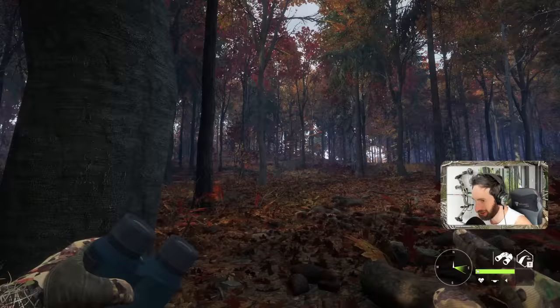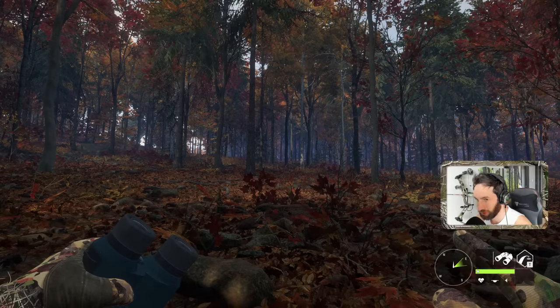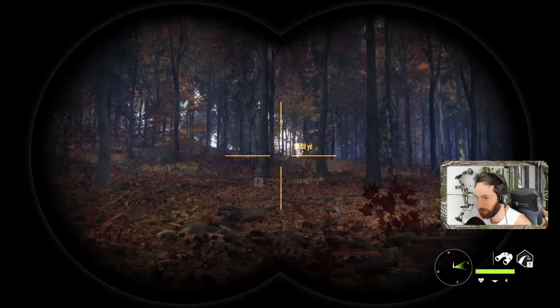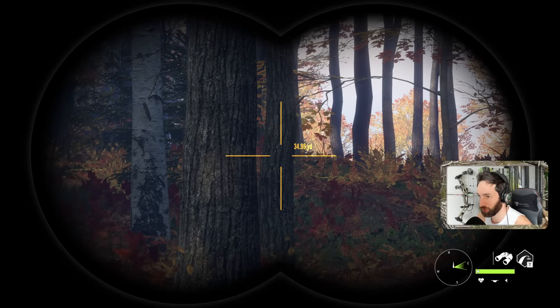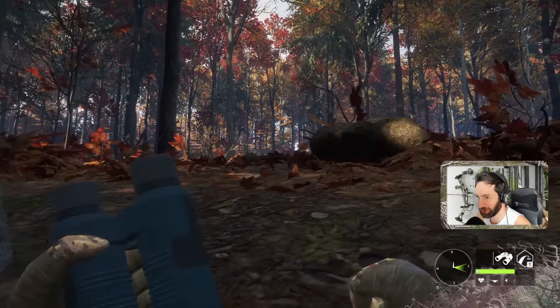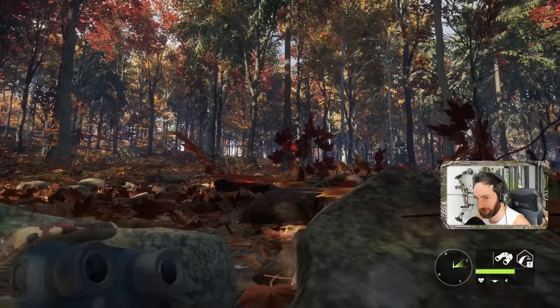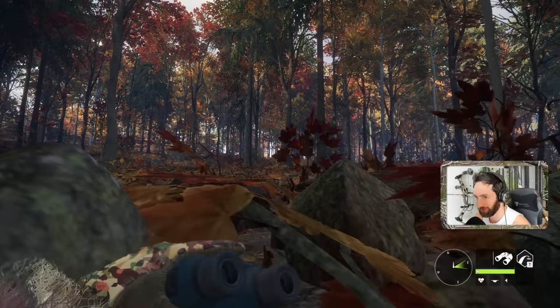All right, where is that big bull? Where did he head to? Oh, there he is. There he is. Holy, look at that bull. Big old level 4 coming right into the call, guys. Oh my God, here he comes, here he comes. Where'd he go, where'd he go? He's behind that tree. Right behind that tree.